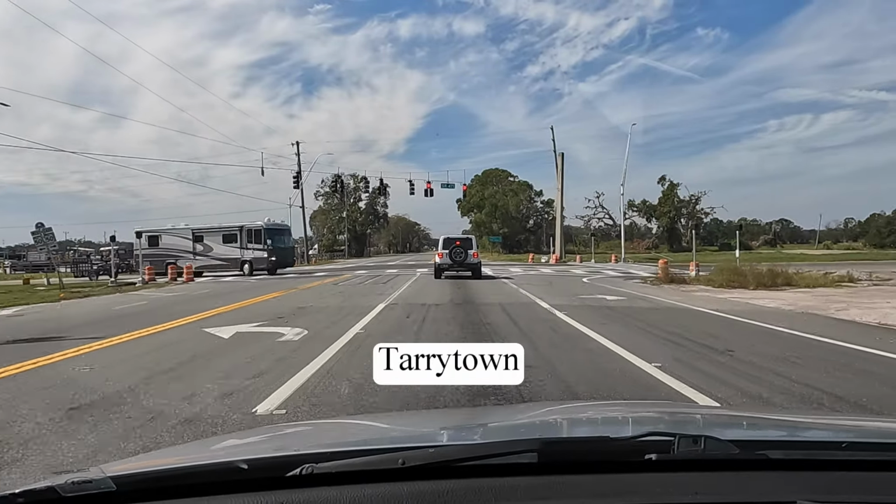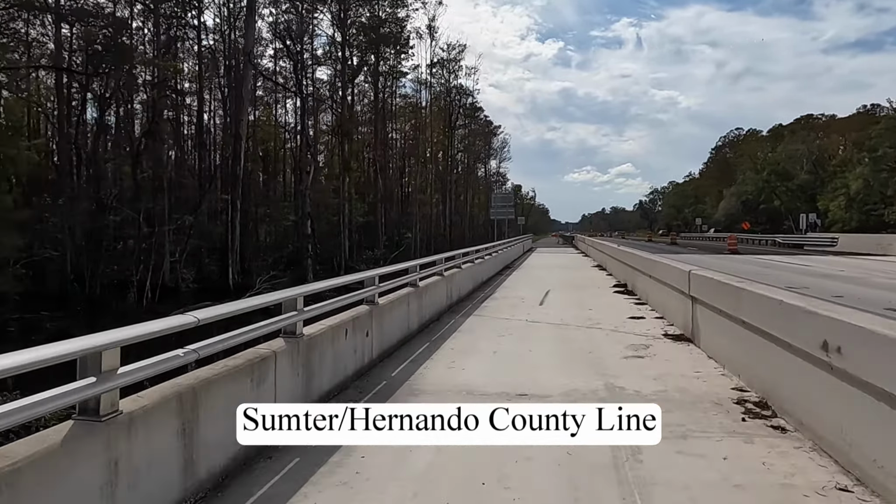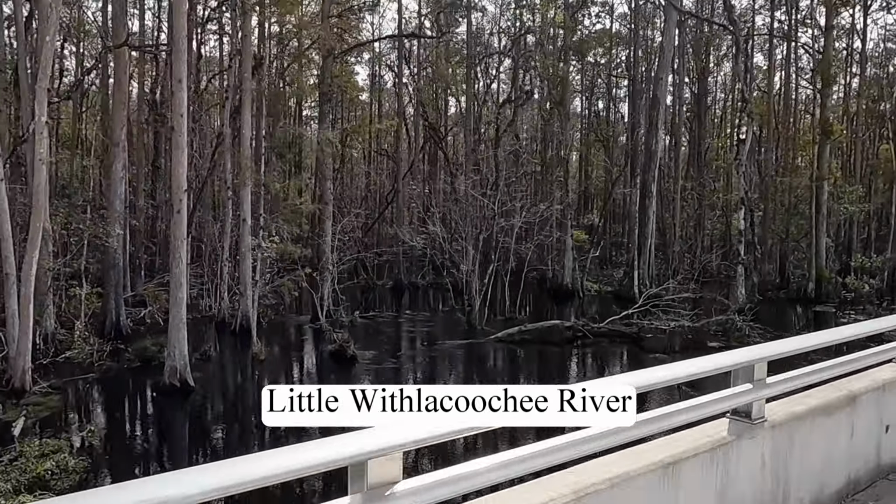This is where County Road 478A joins State Road 50. And I point that out because my video for an alternate route through the gap, the west end of it is right here. It ends up on County Road 478A and allows you to access the State Road 50 trail at that point.